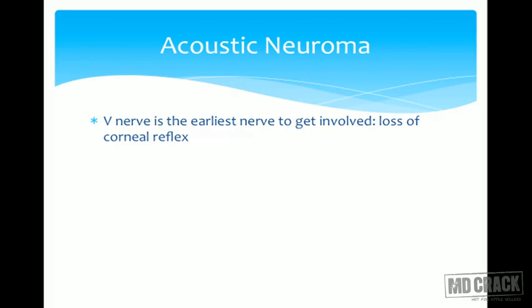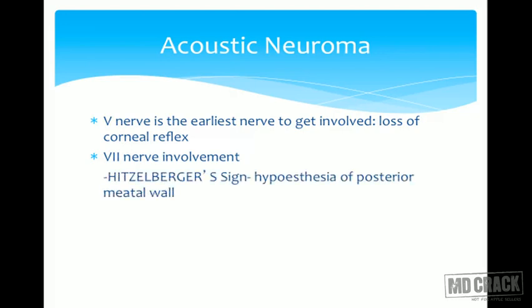It is asked as a multiple choice question. Which nerve is earliest involved in acoustic neuroma? So 5th nerve is earliest involved and loss of corneal reflex is the earliest sign elicited. 7th nerve is also involved. So because of the involvement of 7th nerve, there is one sign which is known as Hitselberger's sign, in which there is hypoesthesia of the posterior meatal wall.